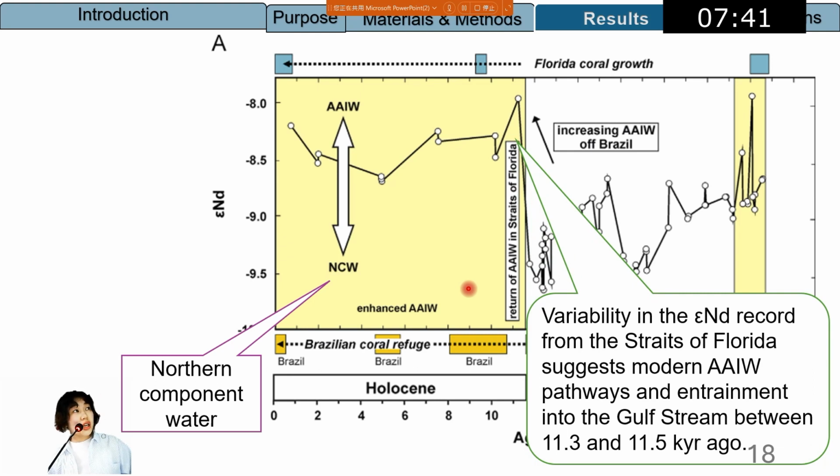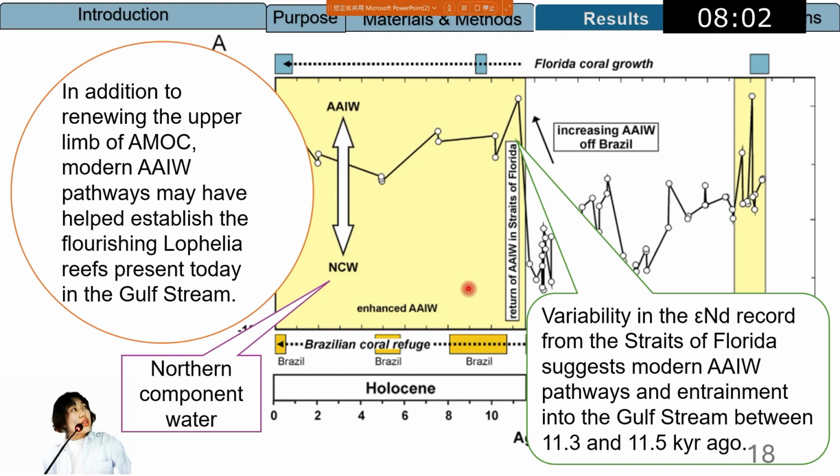And here is another figure of the relationship between Antarctic intermediate water and the northern component water. Here the line goes rapidly up. This indicates the Straits of Florida suggest modern Antarctic intermediate water pathways and entrainment into the Gulf Stream. In addition to renewing the upper limb of AMOC, modern Antarctic intermediate water pathways may have helped establish the flourishing Lophelia reef present today in the Gulf Stream, because the water goes off Brazil to the Straits of Florida.